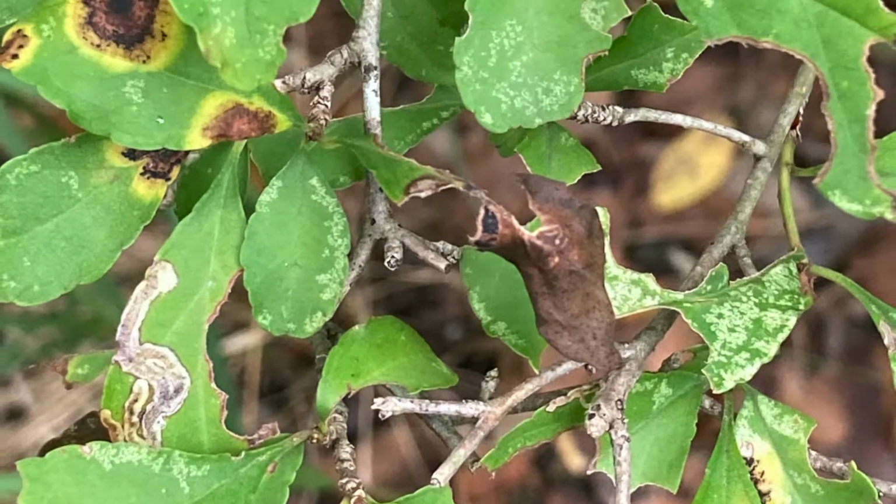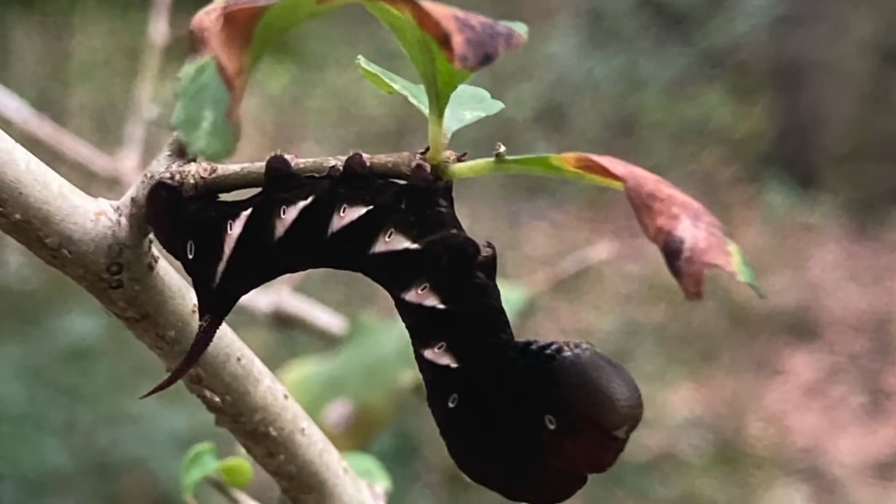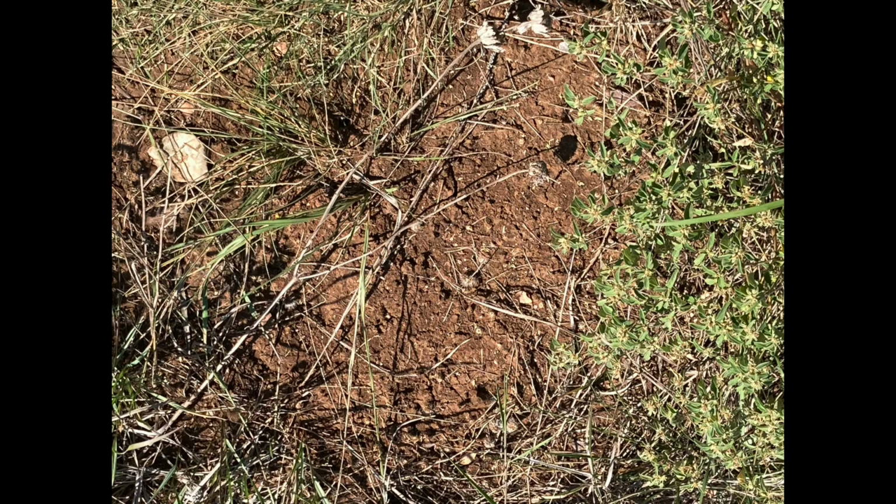These chunked up leaves are a sure sign that someone, like this Sphinx moth caterpillar, made a meal out of this tree. And if you've lived in Texas long enough, you're probably already familiar with these invasive red fire ant mounds.